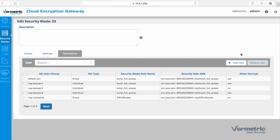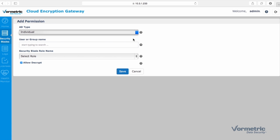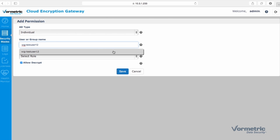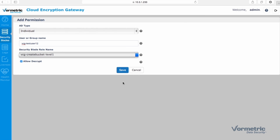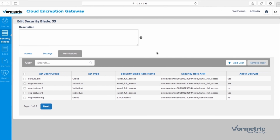After clicking Add User, you'll be prompted to create access permission policies. The gateway allows you to assign a specific individual or group to a specific Amazon S3 role. In addition, you can define whether the user has clear text access to the files residing in specific Amazon S3 buckets. That's it. It's quick and easy to protect your data headed for Amazon S3.